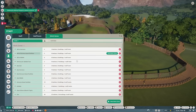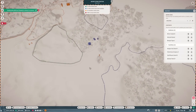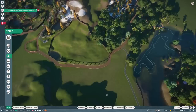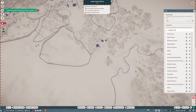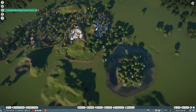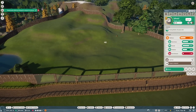Now we need to make sure we assign this habitat to our work zone, and it's going to go in Asia End, because it's the end of our Asia zone. It's going to be fed from this staff work zone, and we also need to assign it to the zoo work zone, which, along with that solar panel, will mean that the vets and the mechanics can access it, which is perfect. So now these guys should be absolutely fine.